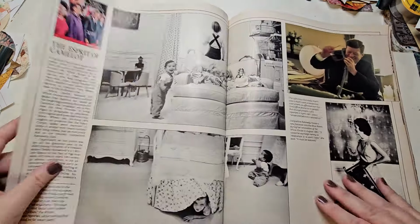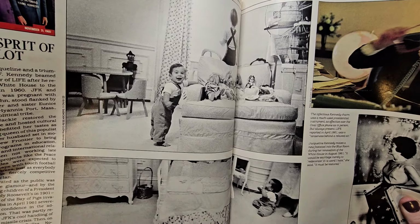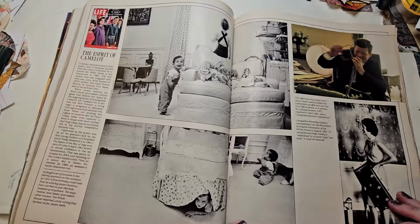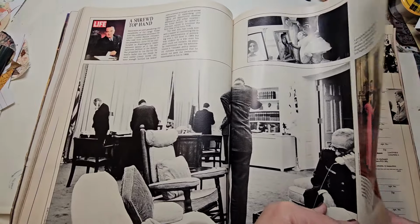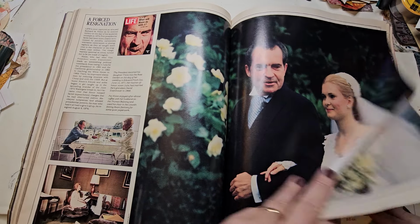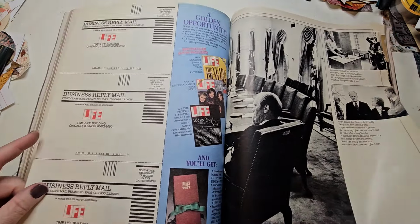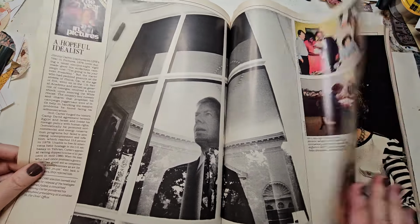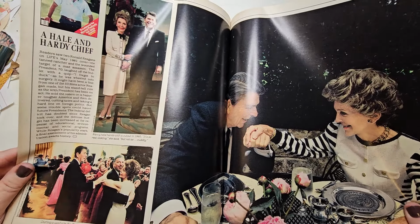Can you see? The Esprit, how do you say that? E-S-P-I-R-I-S-E-S-P-R, oh, Esprit of Camelot. Camelot. Oh. The Shrewd Top Hand. Lyndon Baines Johnson. Well, she's pretty. Nixon. The Return to Normal. A Hopeful Idealist. Is that Carter? Yep. Oh, yeah. And my brother's favorite president. A Hale and Hearty Chief.